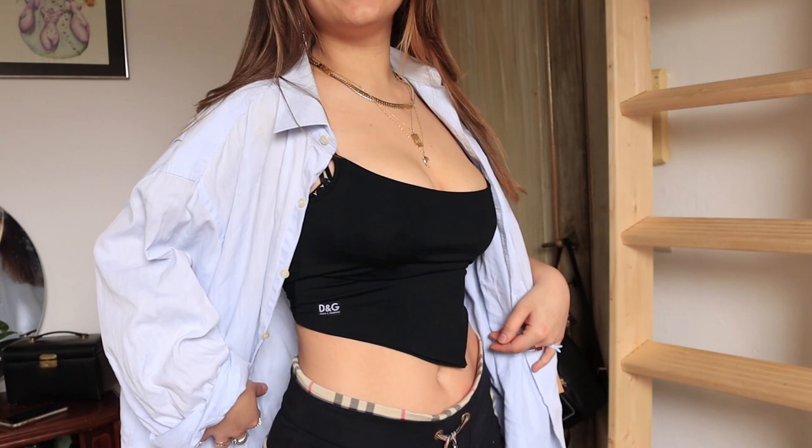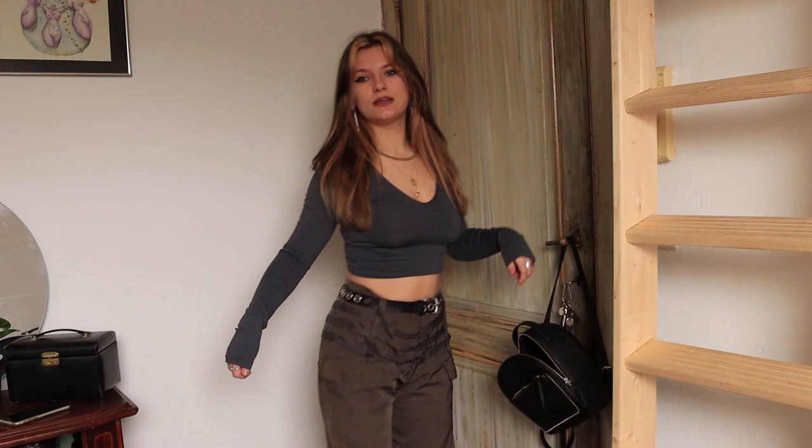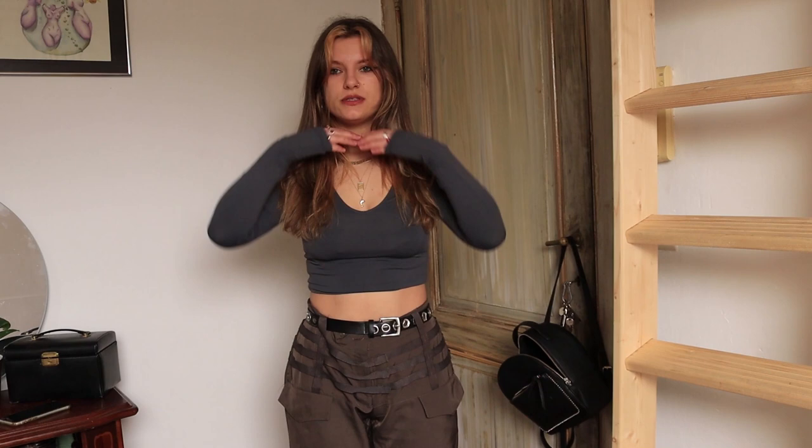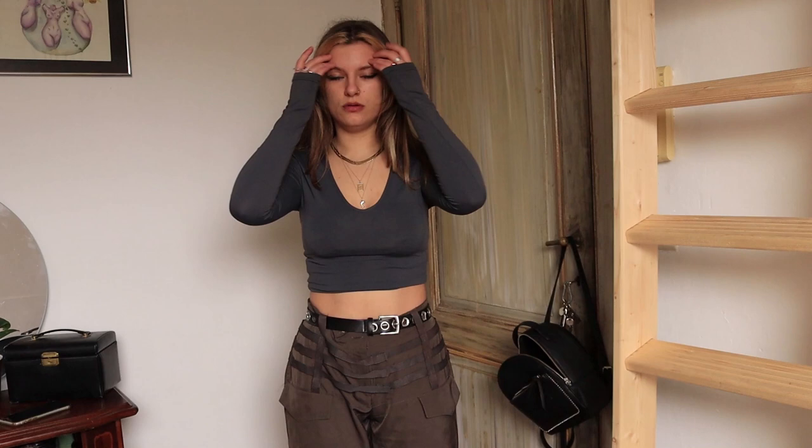For this outfit, I'm wearing these sort of pants, like three-quarter pants. I don't know how you call it, but it has these cool details with the strings on here. I'm wearing it with this gray top on top of it. So it's just a color combo, you know, just an all gray outfit, but it's so simple yet cute because of the details of the pants.